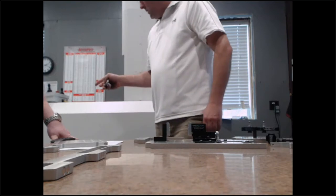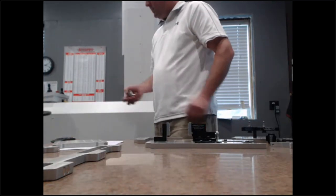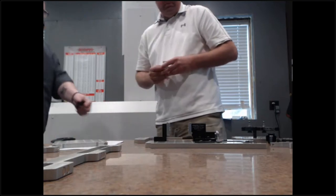You want to go to show the radial plate? Yeah, I guess the radial plate. I don't know how we're going to have a picture for that. That's right. Hold on to that too.